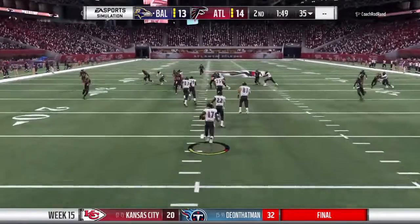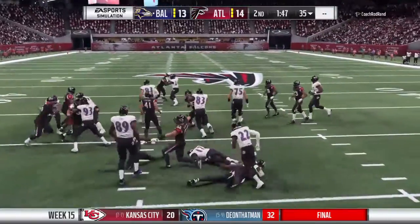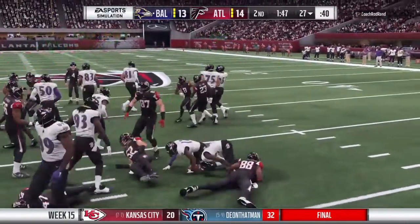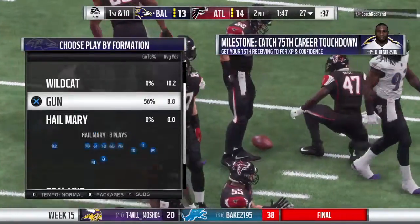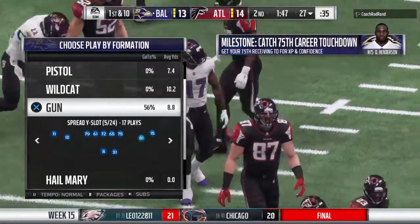This fielded at the 2. And he'll take this across the 25, a couple extra yards up to the 27-yard line. And now Baltimore gets set to take the field.